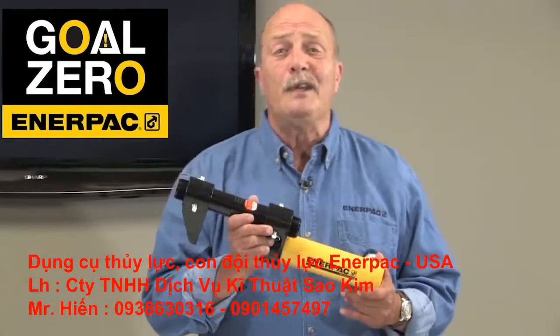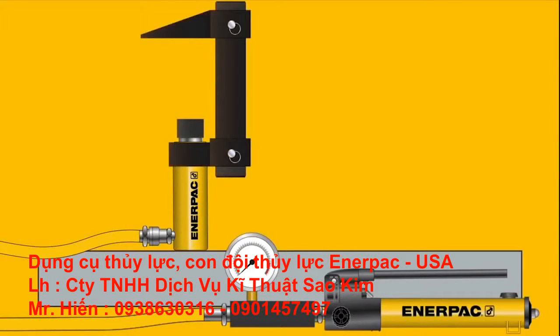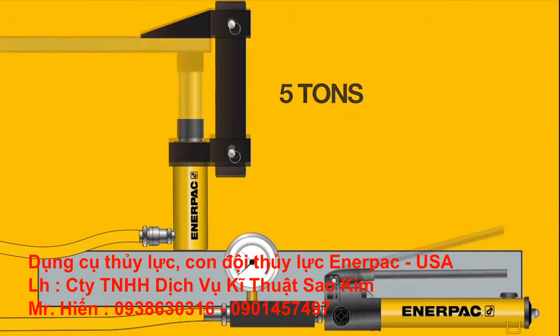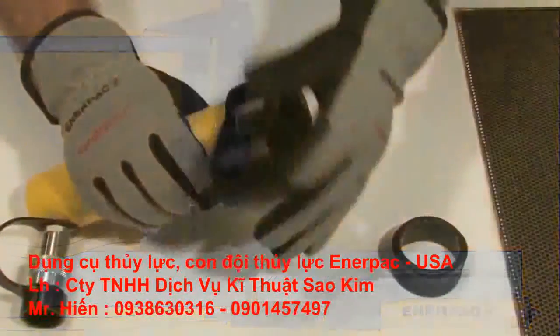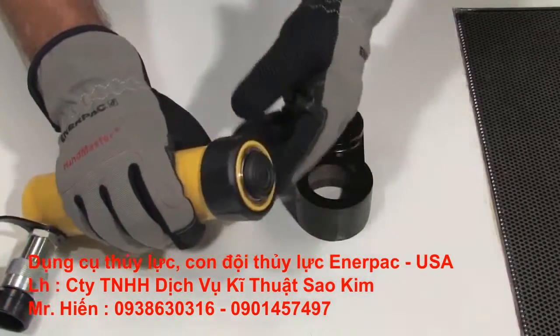Attachments like this let you use hydraulic power in a wide variety of applications. Keep in mind that attachments that are threaded into the cylinder, such as extensions, reduce capacity by 50%. So if you're planning on using a cylinder rated at 10 tons, your real capacity is only 5 tons. Extensions can increase column effect and side load dramatically, so take extra precautions. Be sure to keep the thread protector in place when you're not threading attachments into the cylinder.